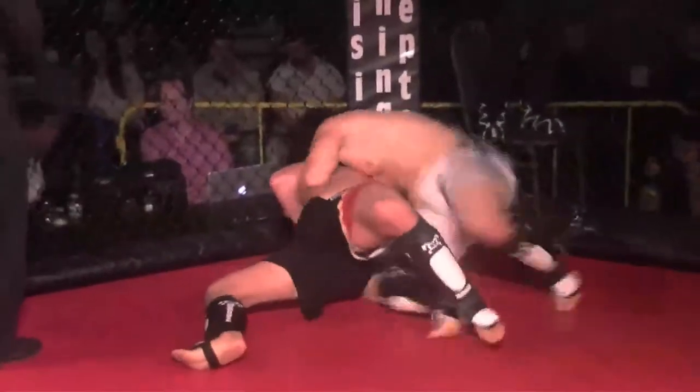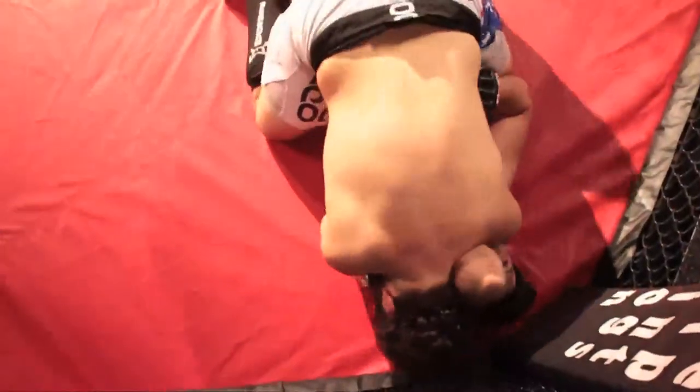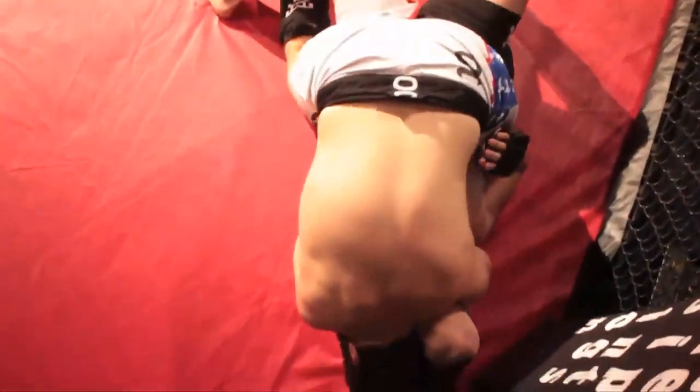Romero. Going for a rear knee. He had one hook. Now he's got full mount. Full mount. Possibly setting up a side choke. See if he tries to walk it out.